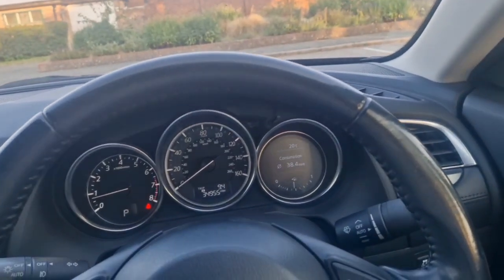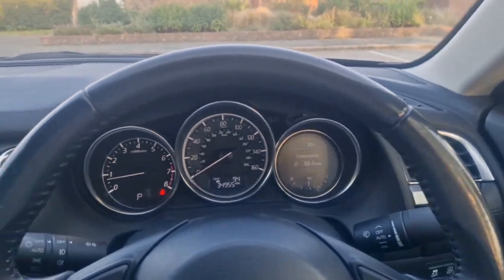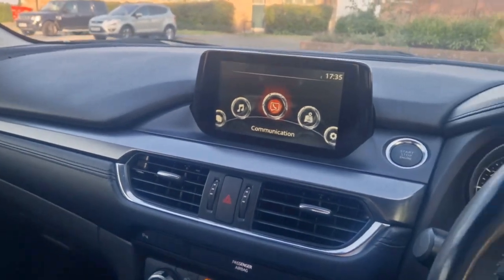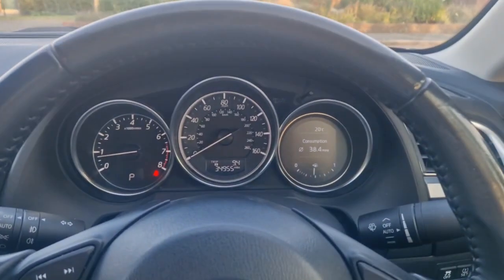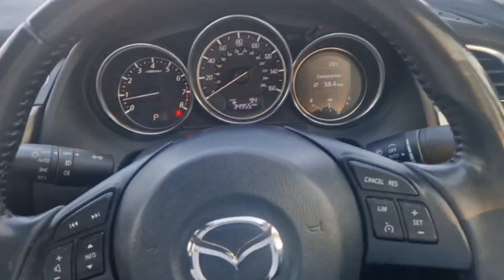Very comfy, very quiet, very refined, superb car. I'm a big fan. Now, we're a Mazda dealer, so this will come with a Mazda warranty. Okay, so Mazda used car warranty, which also has roadside assistance for 12 months and MOT insurance for 12 months.